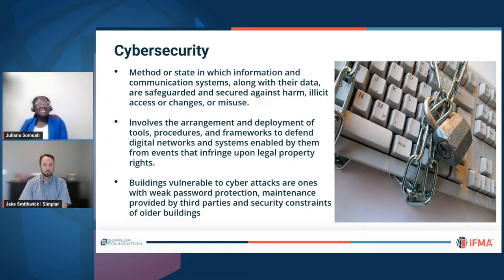Okay, so cybersecurity, as we all can see from the picture on the slide, simply connotes securing our facilities that are enabled with smart technologies from getting attacked or misused. And we all know that buildings get attacked more quickly when they have weak password protections for their systems, when your building maintenance is provided by third parties, and unfortunately, older buildings get attacked easily.